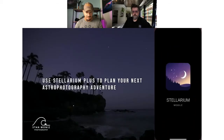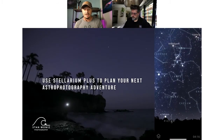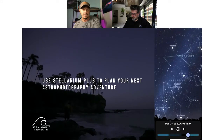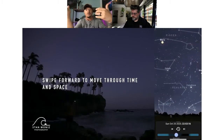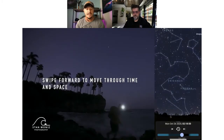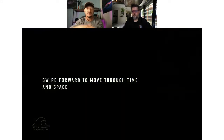Let's play this one again. You can see it says Laguna Beach right now. This is in real time at 4:16 in the morning. That was where Orion was, right above those trees. I held it right above the trees, and I could read what time Orion was going to rise right above the trees. And not only is it good for that moment, you can predict the future.